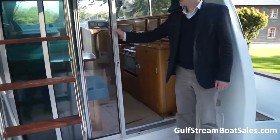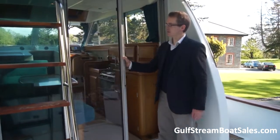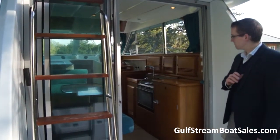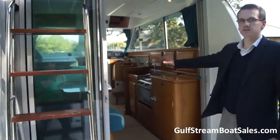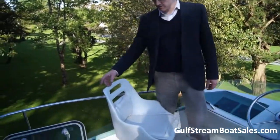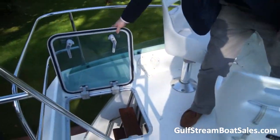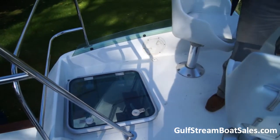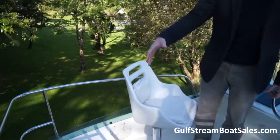Access into the cabin is through this three panel sliding door, so it opens up really wide and really gives a nice airy feeling to the saloon. Access up onto the flybridge is through this opening deck hatch here. So whenever you're up here, you can close this down for added security, and it's also sealed so you don't get any drips or anything downstairs.